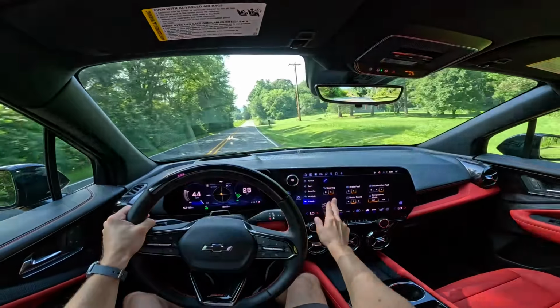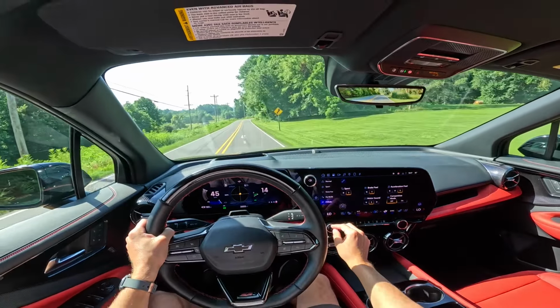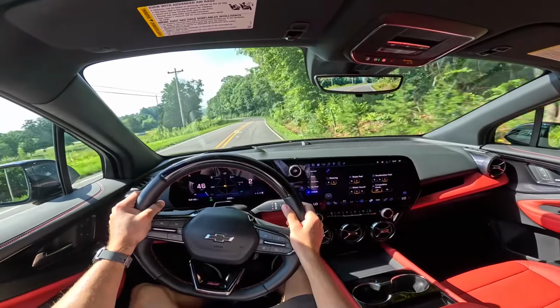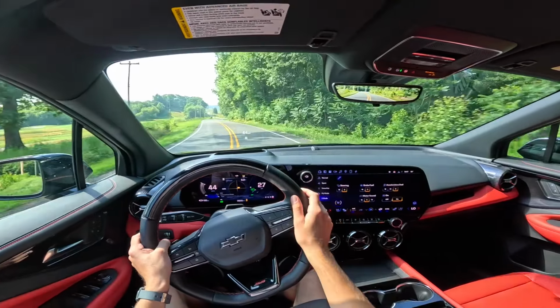And then once you start getting up, going quicker, when we play with the different things you can adjust, like the steering, going into the normal mode, definitely nice and lazy as expected. And then sport mode, there's a noticeable difference in weight. Same for the acceleration as well as that brake feel.